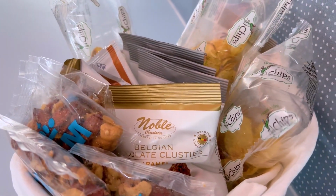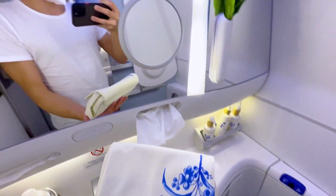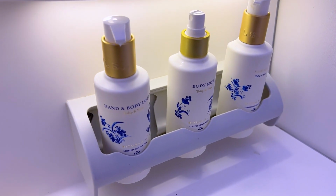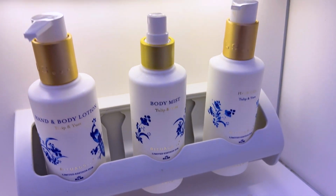And now time has come to make a restroom check. Lavatories are nice and clean, decorated with a tulip and equipped with some basic toiletries provided by Rituals.